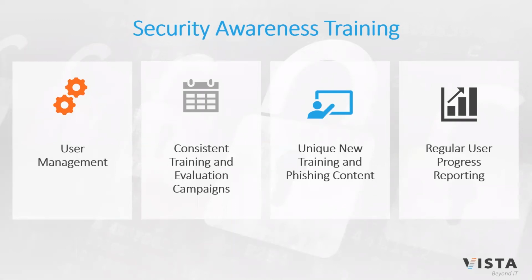So when we look at our security awareness training, we have a number of campaigns that are cookie cutter and we can get out to you, and it's relatively low cost. We also have the ability to customize these solutions for you and provide you a completely managed solution with consistent training.